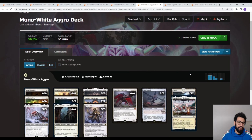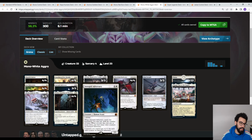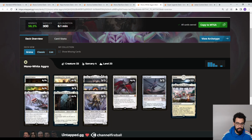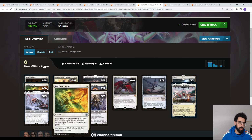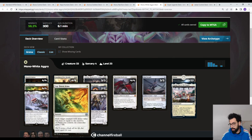Moving on to Mono White Aggro, Mono White Vindicator, 56%. So similar to the Naya Humans deck, you have your Hopeful Initiate, Skrelvs, Intrepid Adversary, Thalia, the same kind of 3-drop package, just in varied numbers. But you're also supplementing it with Lay Down Arms, a scalable removal spell for creatures. It basically is equivalent to the amount of Plains you have. Your mana base is pretty much all Plains, so it lets you deal with Shieldrids or whatever from your opponent.